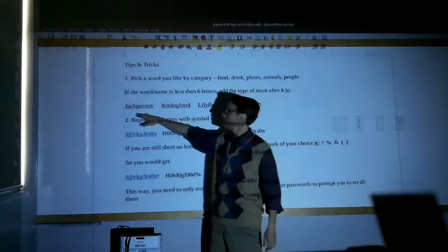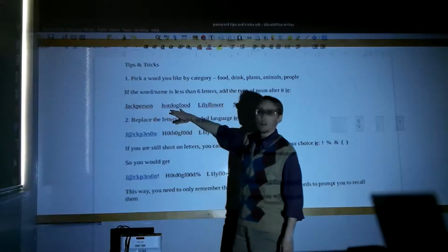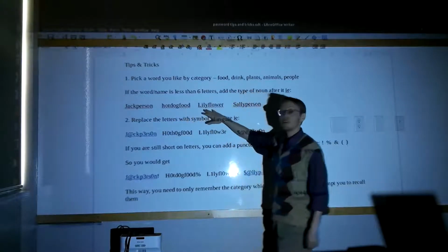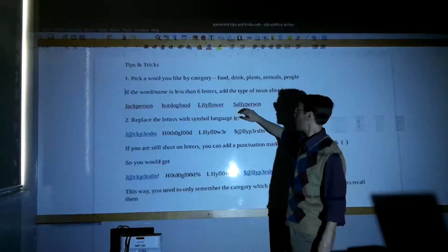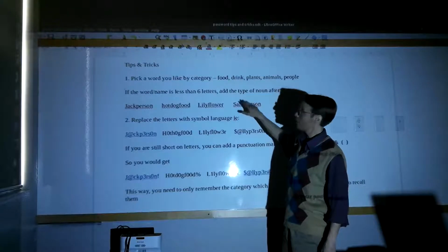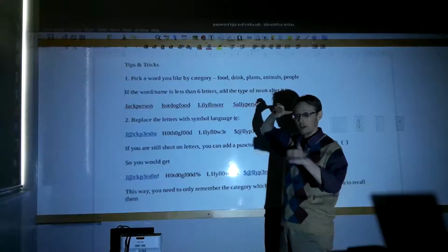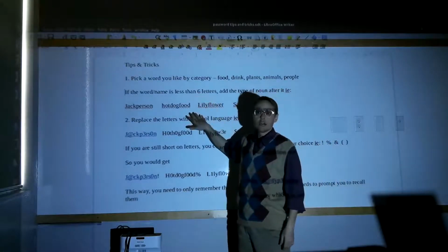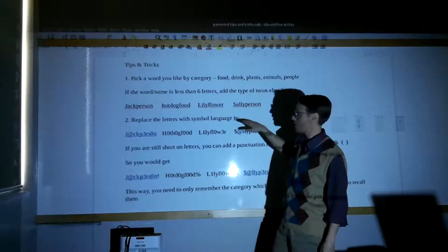So for example, if you have a relative named Jack, person. If you like hot dogs as your favorite, food, add food. If your favorite flower is the lily, it's a flower. You could also put plant there. Sally, again, is a person. So what we're doing is you pick your category. That's what you always remember. Passwords are categorized by food or people. If the name is less than 6 letters, that's okay. You add what kind of category it is with it.